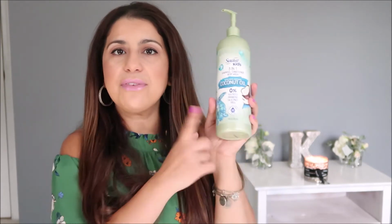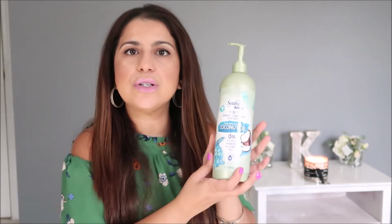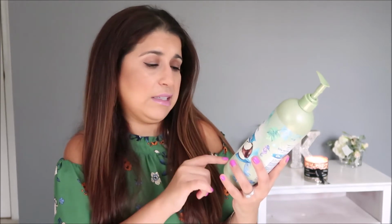And then also for bath, for my daughter, I just picked up this Suave 3-in-1 shampoo, conditioner, and body wash in the coconut oil scent. I've never tried Suave on my daughter, but this is supposed to be more of the sulfate-free, paraben-free, more natural products that they make for kids. And this also said that it's tear-free, so I can't wait to try this. This certainly smells amazing, and I just like to give her baths and have her hair smell super good. It just gives me peace of mind, so I picked this up for her.